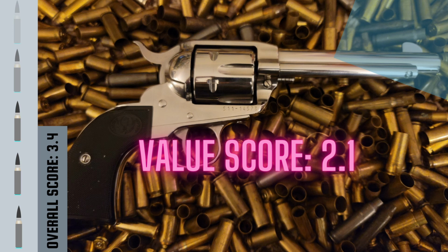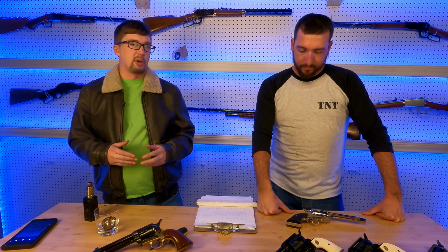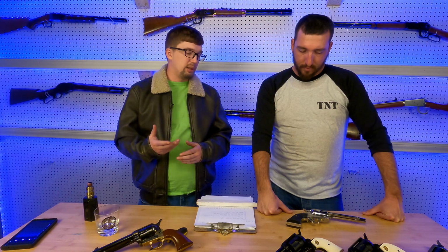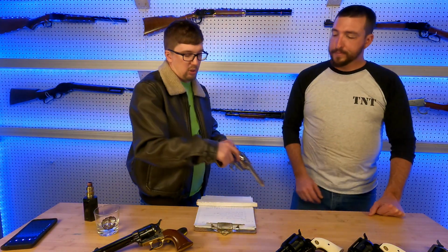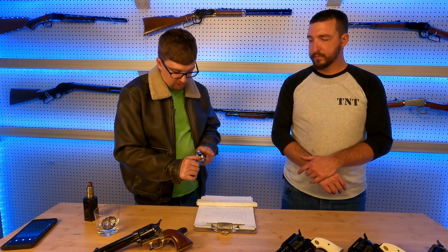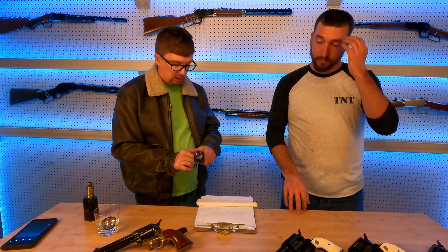So one of the things that we always talk about when we rate firearms, we've got our 5 categories, is ease of use. I'm not a revolver guy. I've never shot single actions a whole lot ahead of this. And I'll tell you, it's fairly easy to use. So you've got the loading gate right here on the side. Flip this open to load and unload from there.